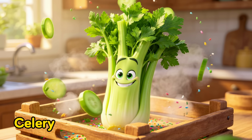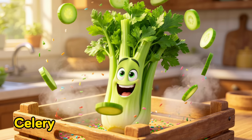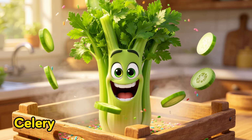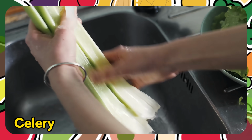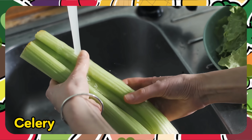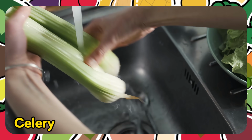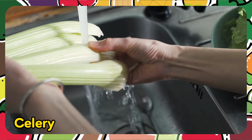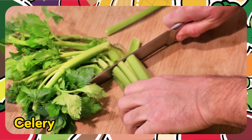I'm celery! I'm super crunchy and full of water to keep you hydrated. Come on, let's go see some celery. Hey, look at these long green sticks. This is celery. Celery. Can you say celery? Celery is fresh and fun to eat.